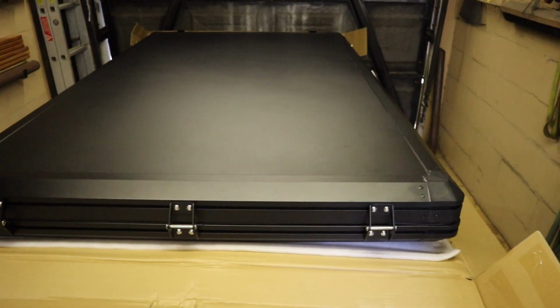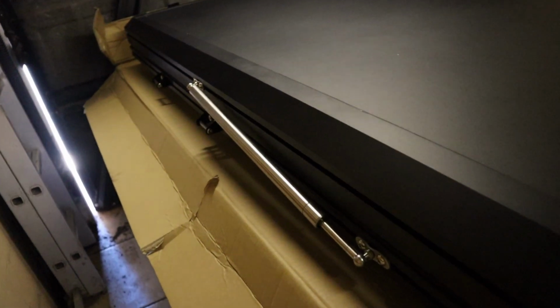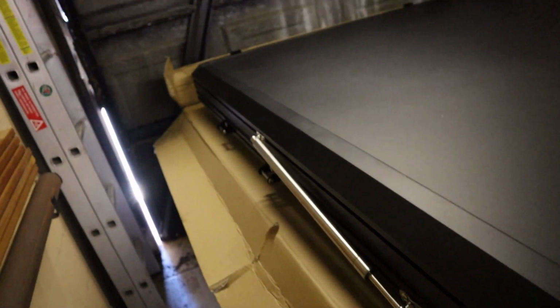Oh folks, just look how beautiful that is. Look at those stainless steel shocks. Okay, so the front is this side and I'm this side. That's the only way we're going to get it open. Hopefully it doesn't open too high. I've measured it, it covers 1.5 meters, so hopefully it doesn't hit the garage door opener at the top.